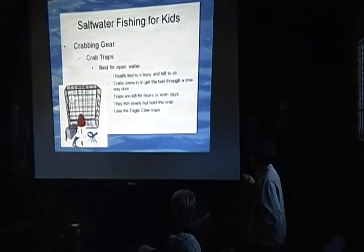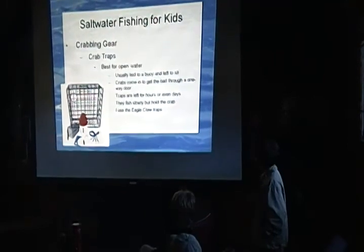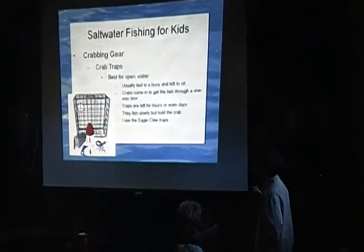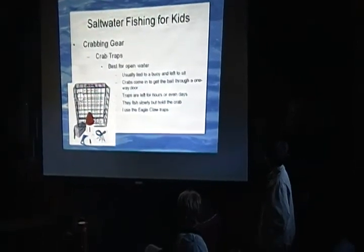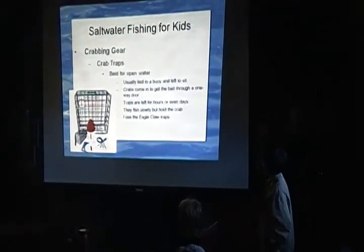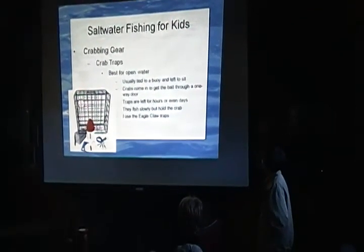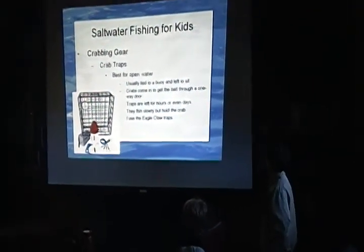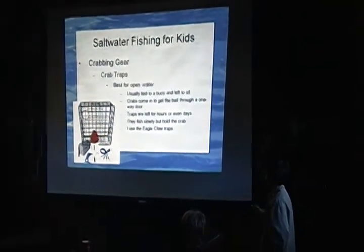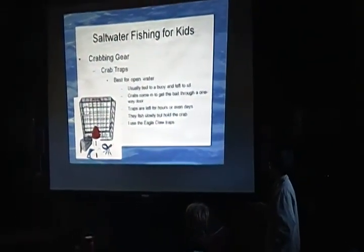Crab traps are best for open water. They're usually tied to a buoy and left to sit. Crabs come in to get the bait through a one-way door, and then they stay, and the trap holds the crab. So they're left for hours or even days. They fish slowly but hold the crab. I use Eagle Claw traps, which are these right here.